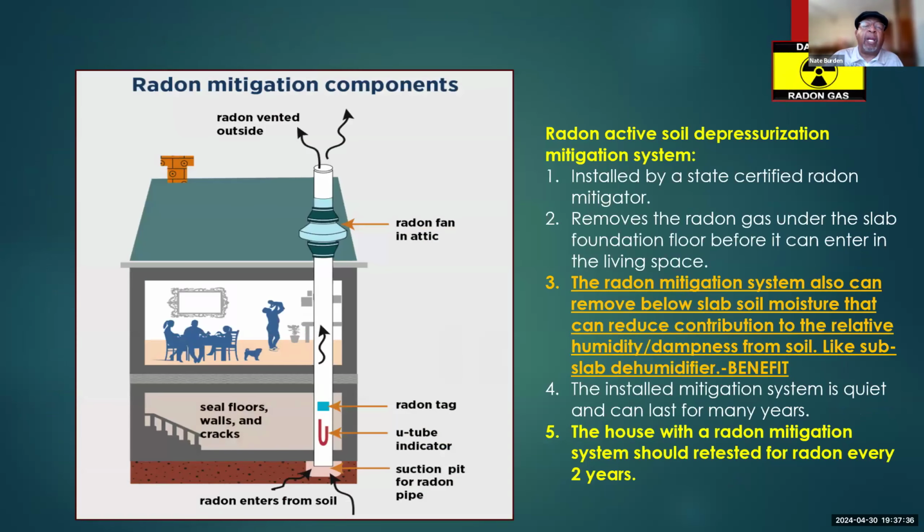And lastly, radon mitigation components. This is what it looks like. Some people may have a radon mitigation system in their home. There's a little manometer that shows that the negative pressure is there in the pipe, sucking the radon from underneath the slab to the outside. And that's basically how the system works.